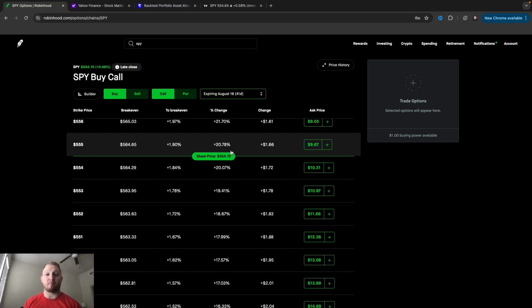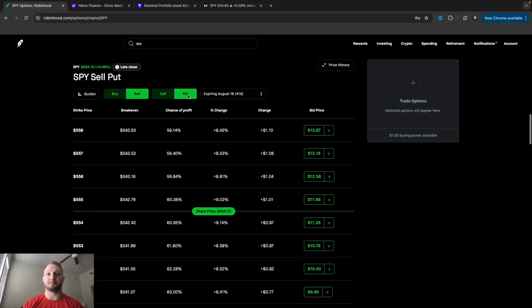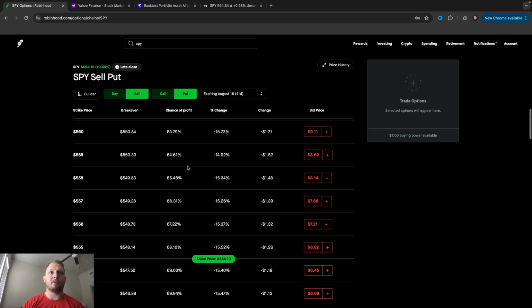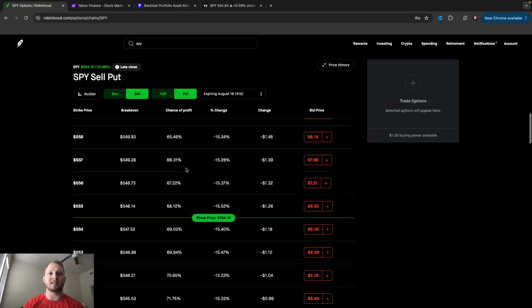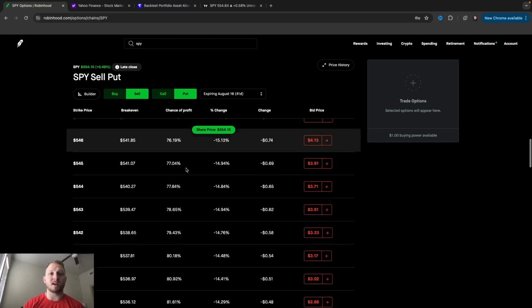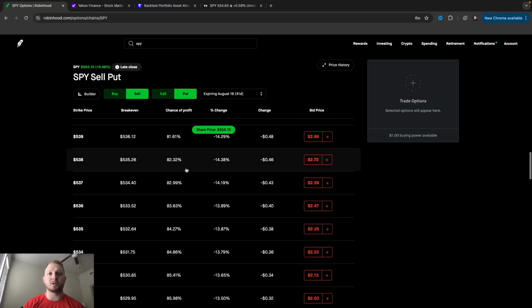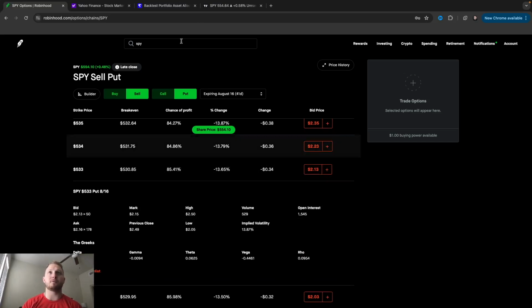Now, I have bought puts, protective puts against it, but I do not bet against it. So what I'm going to do is I'm going to go to sell, and I'm going to go to a put. Now, how far do we want to go out? You see a probability, a chance of profit, and it gets higher the further you go down here. Now, the SPY is at all-time highs, so I'm going to go to about an 85 to 90. So this is 533. I'm going to open that up.